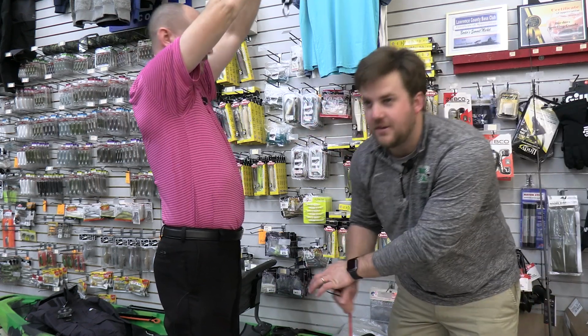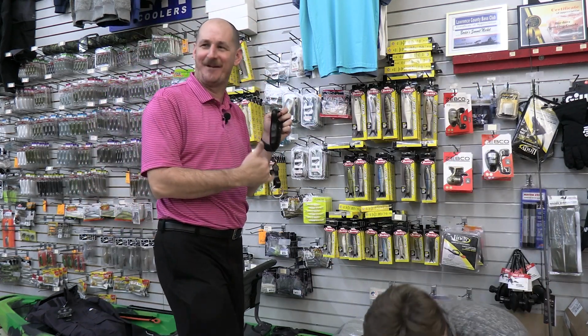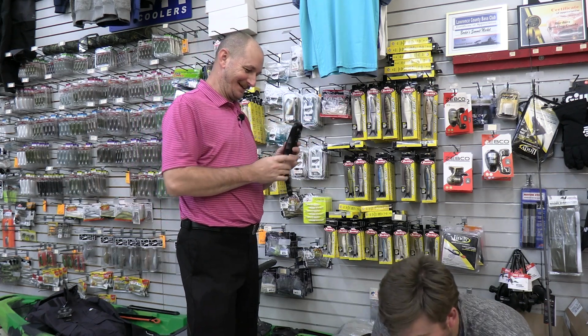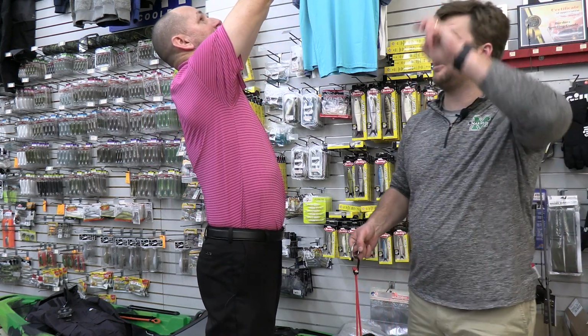Pounds, 13 ounces. Get it off there quick. Notice that was the lightest of the 5 pounders we had too, by the way. That's an extra 5 I got. All right, 12 and a half. At least good. Should be 12 and a half.